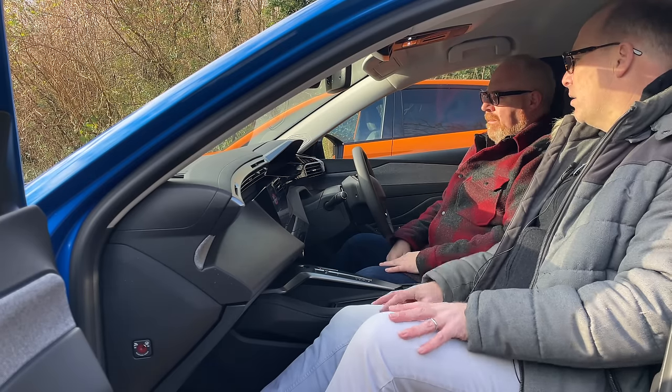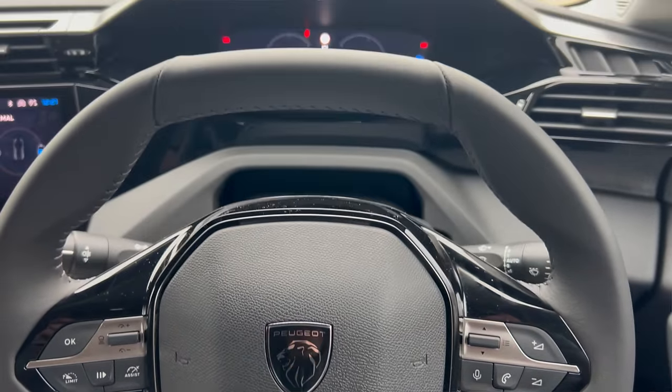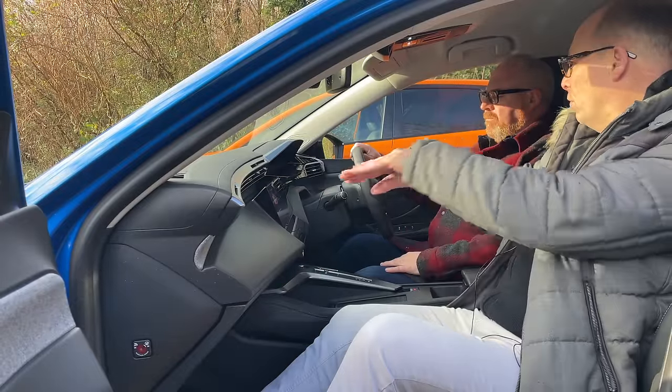The big thing about this is that steering wheel setup, and looking over the top. You do have to get used to that, don't you? I think if you're someone that's very short, you're going to struggle to find the right position because normally you're looking through the steering wheel.